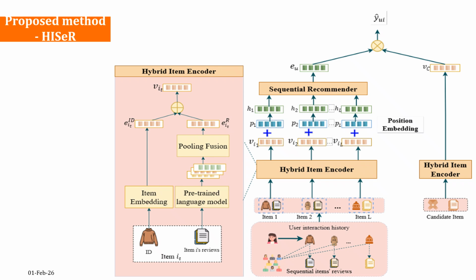Each item in a user's interaction sequence is first encoded by the hybrid item encoder, HIE, which serves as the core component of HISR. The HIE consists of two parallel branches. One, an ID-based branch, which transforms the item identifier into a dense embedding vector that reflects collaborative behavioral patterns, and two, a review-based branch, which encodes textual reviews associated with the item using a pre-trained language model to extract semantic representations. The two embeddings are then fused to form a unified hybrid item representation that preserves both collaborative and semantic characteristics.